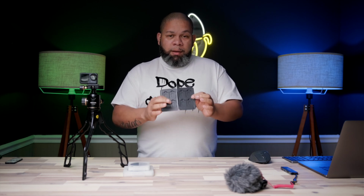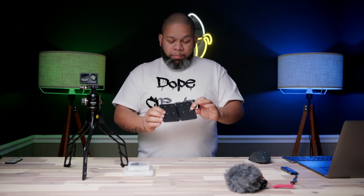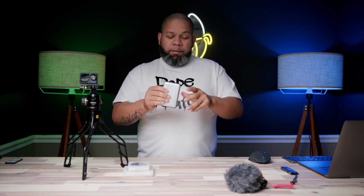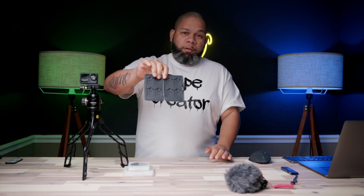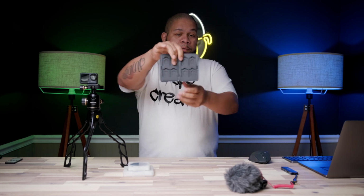But this is a really nice way to store your cards and keep them protected, and just a simple way to throw it in a bag, or heck, even for that matter, throw it in your pocket. It's so small, so that way you make sure you don't forget it. Put it in your pocket if you don't have a bag. But this is a good way to store all your SD cards, up to 8. So this Honski protector, 20 bucks.